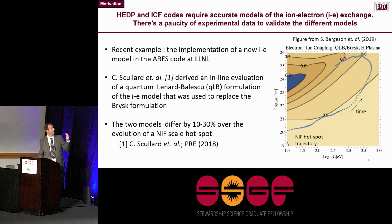Recently there's been work to develop new models for how we model ion-electron energy exchange, and there are differences between the different theories we implement in the codes. So what we want to do is develop an experimental methodology to test this. On the plot here, there are contours where two different theories for how fast ions and electrons can communicate with each other can differ by 10 to 30% over the evolution of a NIF hotspot. So in order to get more predictive codes, we need experiments to tell us which model we should implement in our codes.